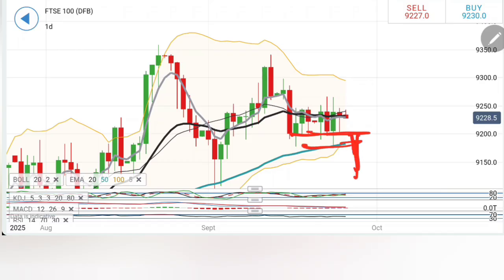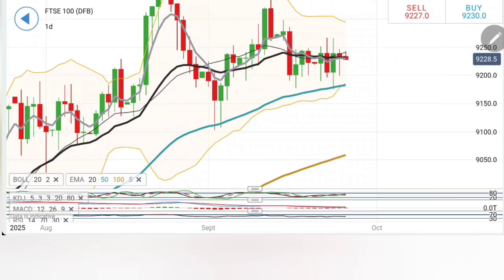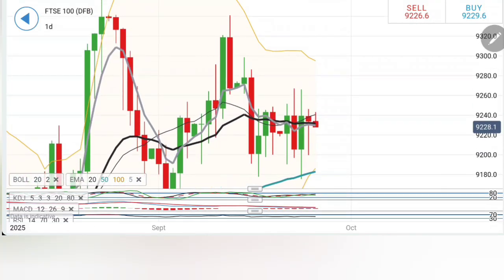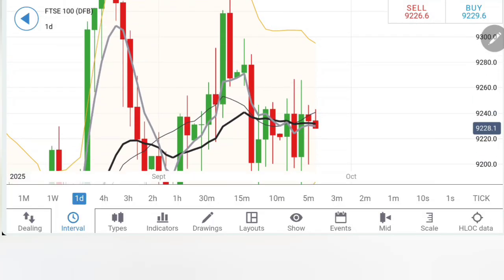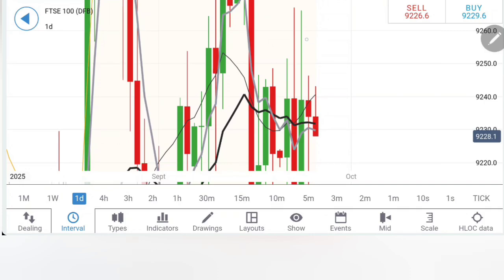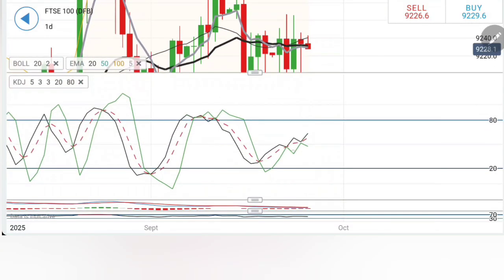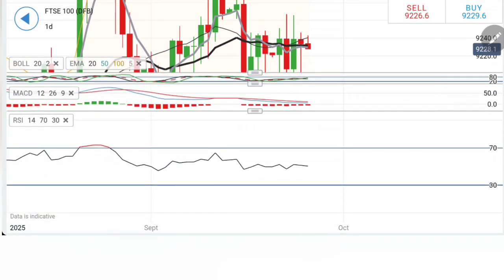mark. And then you can expect 9150 and in fact 9100 as the next targets. Right now it is undergoing consolidation, higher lows, lower highs. A breakout move above 9300 is an indication of reversal, else it is still not to be treated as bullish. For the day, I will wait for it to trade beyond the 9250 mark. If at all it trades beyond 9250, you can stay with the bias here. Stochastic rising, the MACD bearish, the RSI flat here.